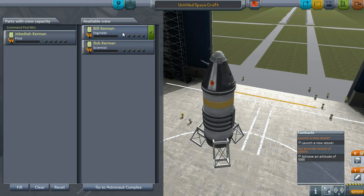What he can do is he can repack your parachutes, he can fix your broken landing legs, and he can patch a popped tire, if that comes up. But he does need quite a few levels to be able to do those things.